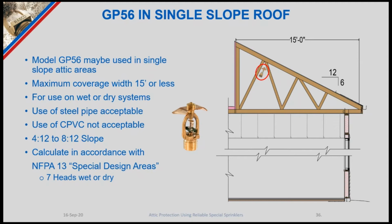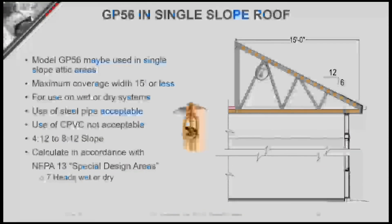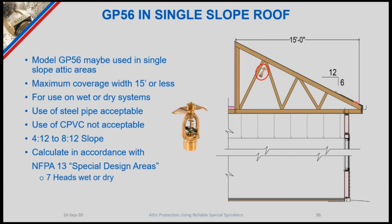Now this application is very beneficial from a standpoint of our alternative in this type of space would have been to use 2 lines of standard spray sprinklers, which is just really not that great. So you have to put one up here at the peak, and then we have to put one further down here to get the coverage near the eave. But if we want to do this with attic sprinklers, we would end up installing in this area a single direction.